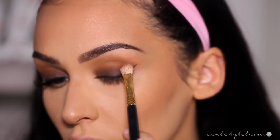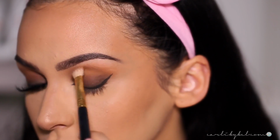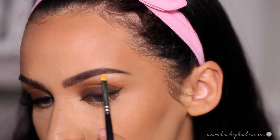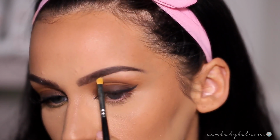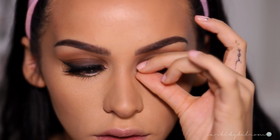I'm picking up a little bit of the color Fried, and I'm putting that in my crease. To highlight under my brow, I'm mixing Basic and Sugar. For lashes today, I'm using the Samantha Lashes by Huda Beauty.